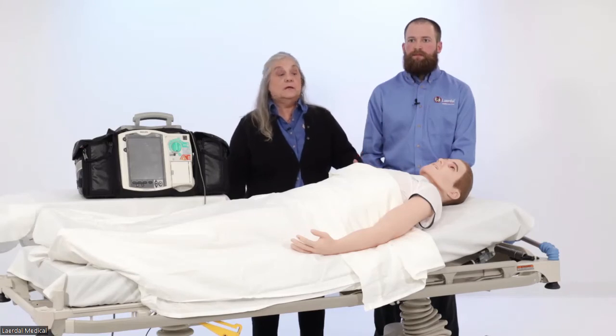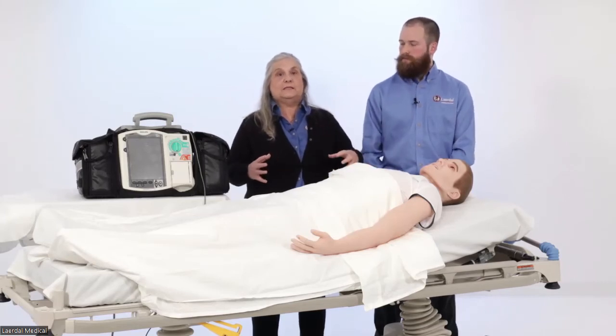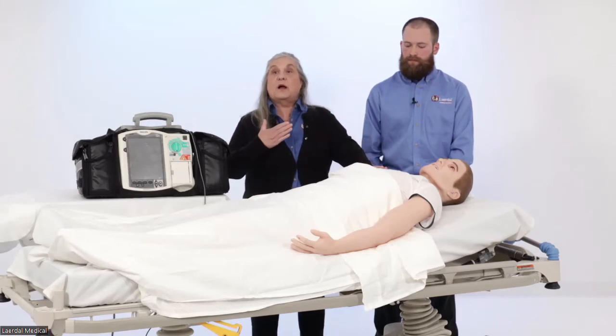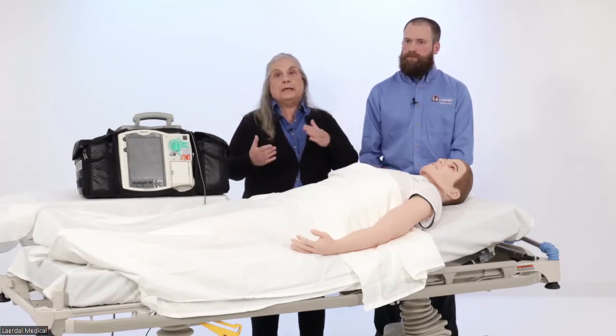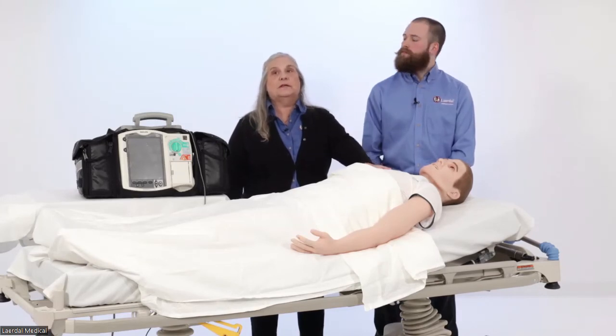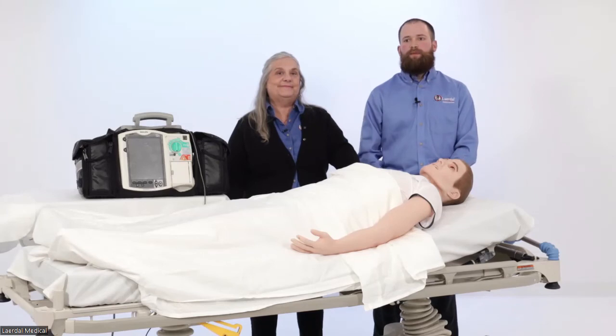The one thing that I'll say is the auscultation focus feature is fantastic. It will cause the chest to stop rising, so you won't get the mannequin noise, if you will, and you can hear the pure lung and heart sounds if you use that type of device. Wonderful. Thanks, Meg.